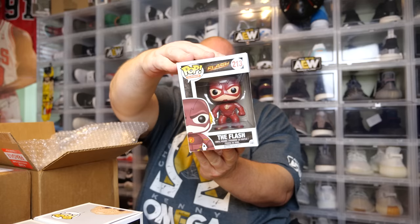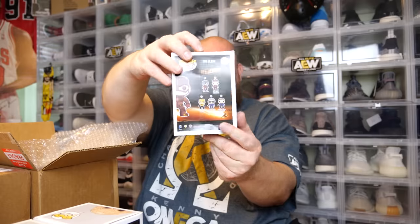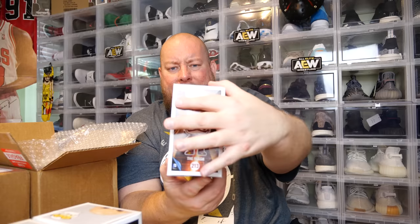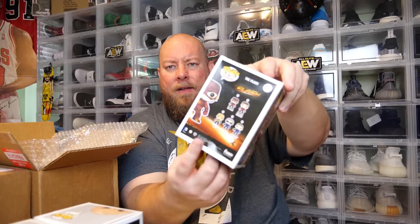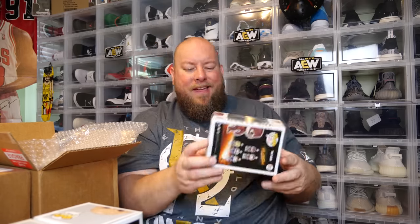Third one, no protector. The Flash. This one does have a good crease on the back of it right here. Flash number 230. Oh, crease in the front, too. Oh, crease in the side. Yeah, this one does have some pretty good damage on it. Crease there. Crease in the top. Crease in the front. Box has a tear right there. Big crease in the back where somebody put their thumb in there to pop it open. Yeah, it's got some damage to it.